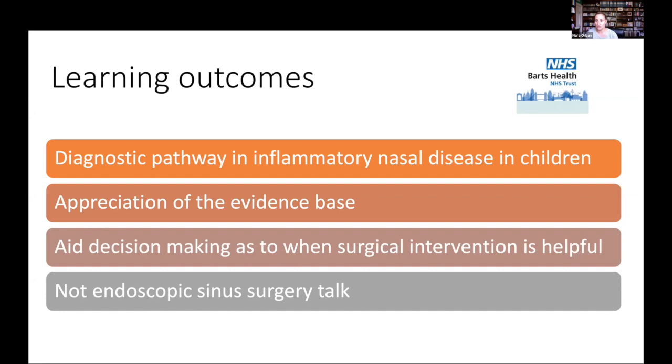What I do is when I take that history, I will almost always counsel them that there are a number of things that could be contributing to the symptoms. Even if we've seen good-going CRS on a CT and we've decided to go ahead with surgery, I will outline the importance of the adenoids as well. I think there's a very good argument for doing it. I have done it at the same time.